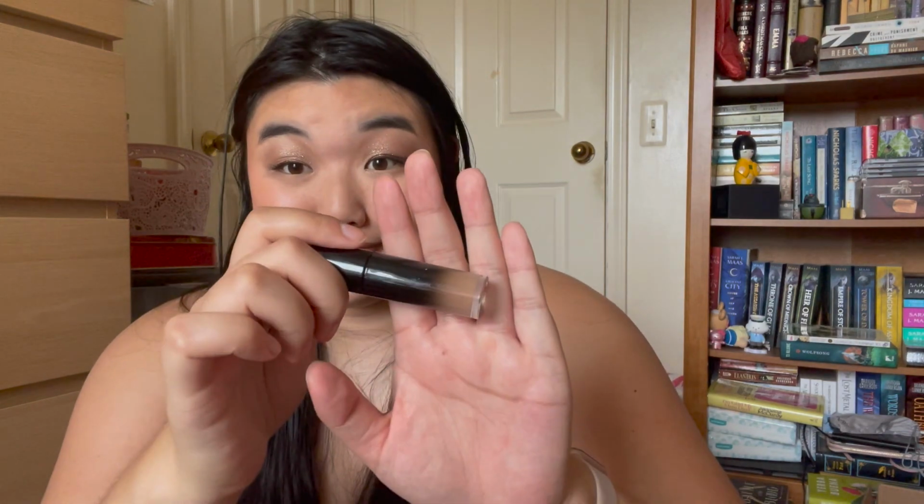She was raving about this and it's very pale. It's very yellow toned, but on top of a brown lip liner, this is so pretty. Like the, yeah, the swatch. It's concealer lips, but over a warm brown lip liner, it's so pretty.